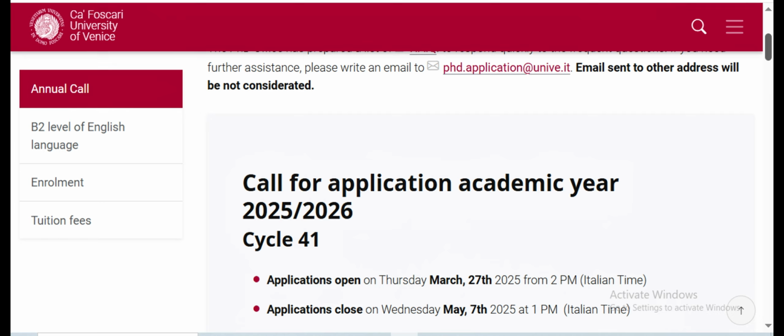Important point to note is the application timeline. Applications close on Wednesday, May 7th, 2025 at 1 p.m. Italian time. So make sure to mark your calendar and check the website frequently.